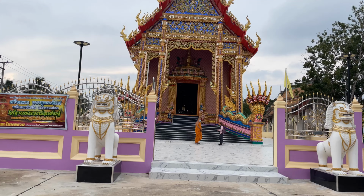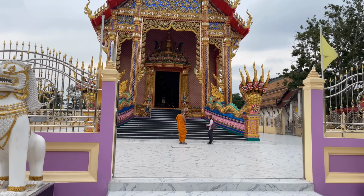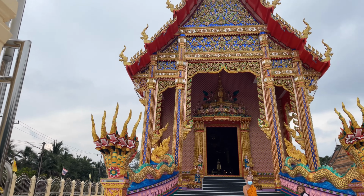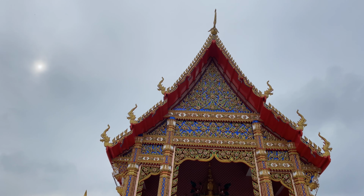It's not too far from Ampawa floating market. That's what I was on the way to go see, and I just wanted to stop by here and look at this. There's a couple other little floating markets. There's the Taka floating market and Damnoen Saduak floating market that's out here in this area.